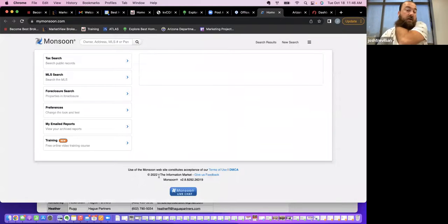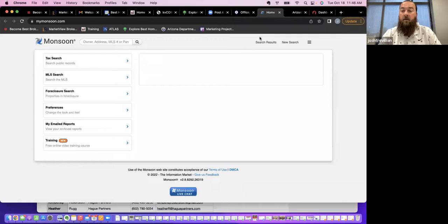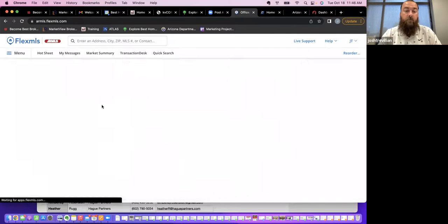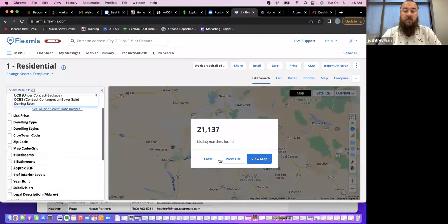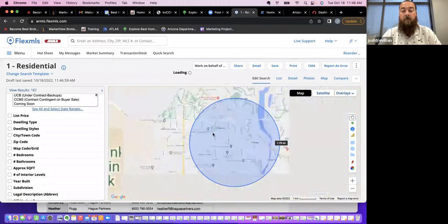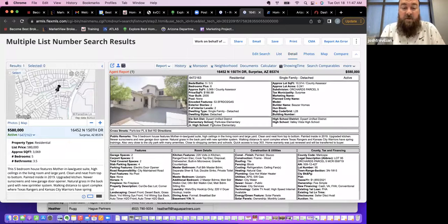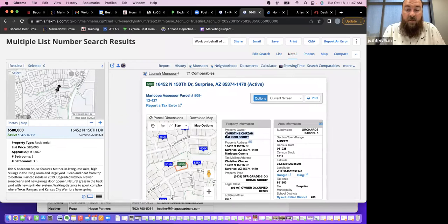Monsoon. So Monsoon is a tax records database where you can search tax records. Monsoon is a very good place to see seller's information. And I'll show you guys real quick what I mean by that. All right, so I'm just going to pick a listing real quick. All right. So if I pull up this listing here, okay, and I'm on the first page of the contract, and I say, what's the seller's name? You're going to come right over here to Monsoon. And here's your property owner's name right here, okay?